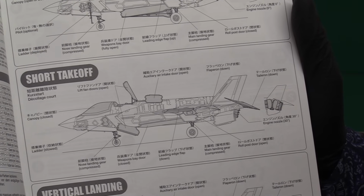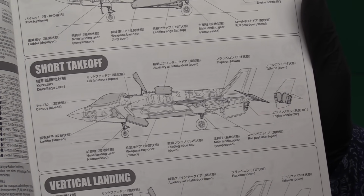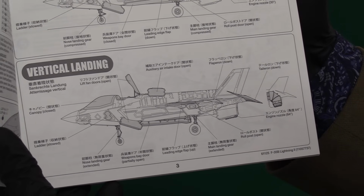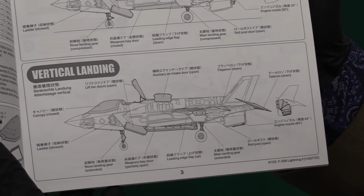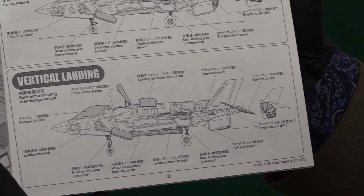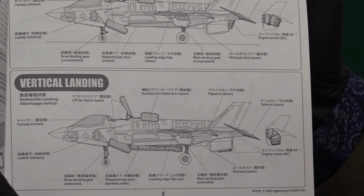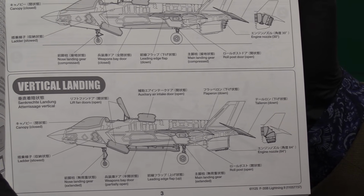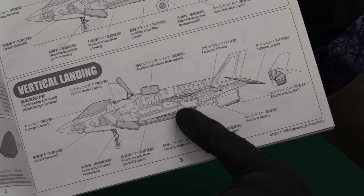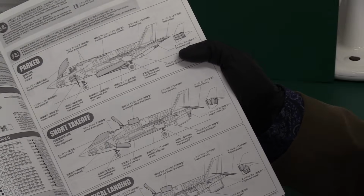Taileron is in the down position. Engine nozzle's also in the down position. And you've still got your nose gear compressed. Then in vertical landing, when it's not yet touched down, obviously your nose landing gear is now extended, not compressed yet, and everything else is open as per above, apart from that the engine nozzle is now completely down as it comes into the hover. You've got roll post doors also open here. So there you go.